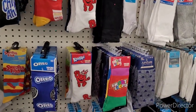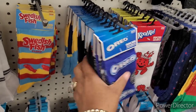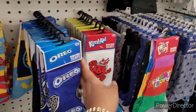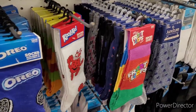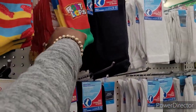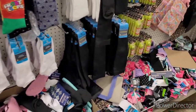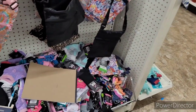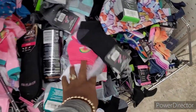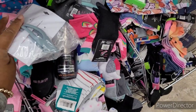Let's see, they got out some more of the socks right here. They have Oreo, Chips Ahoy, mac and cheese, Swedish Fish, Kool-Aid, Sour Patch, Fruit Loops. There's the noodles. All right, so they did restock a good bit of those. Y'all, when I see those, I'm going in. Okay, I'm going to get however many pair that I know is going to get used, worn and everything. And I get some and still leave some on the little strip. Y'all, I need to find some more of those little socks.